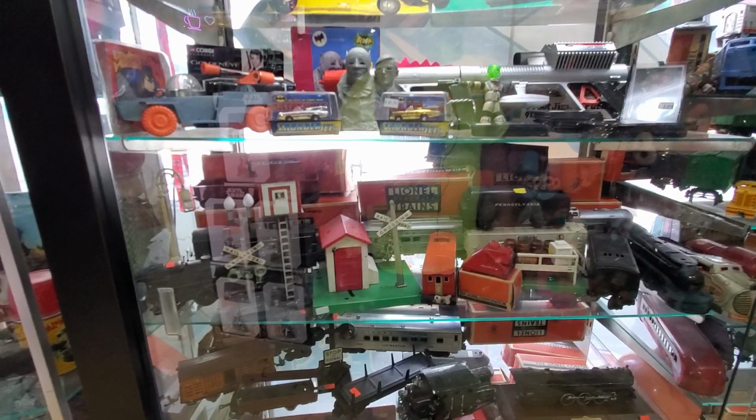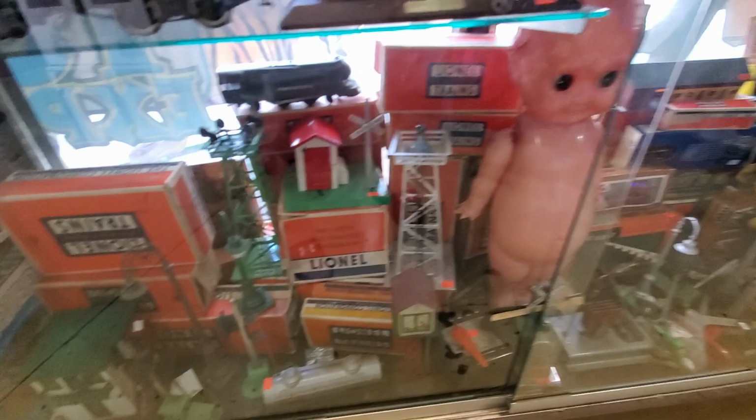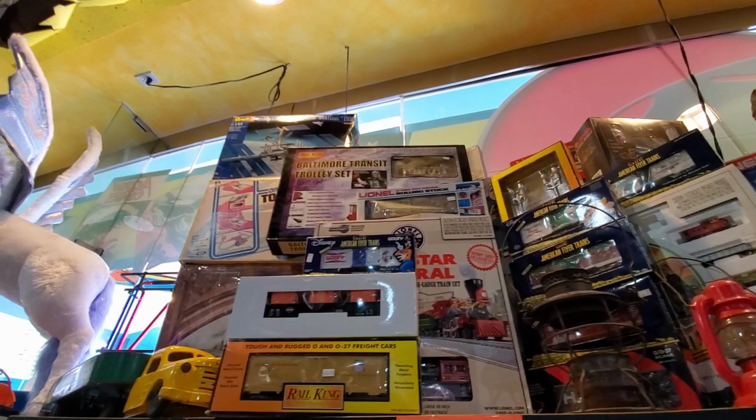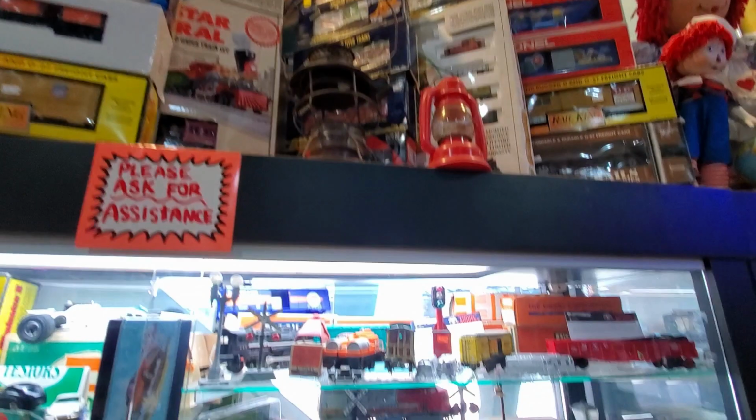Wow. And I believe here too, they also accept, or I should say buy as well. So if you have stuff that you're looking to sell and it has some value, obviously come here and see what they're willing to offer. But yeah, a huge collection of train stuff here. I gotta kind of turn away because otherwise I'm gonna end up spending some money here that I shouldn't be spending.